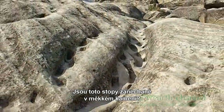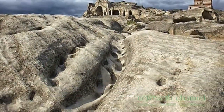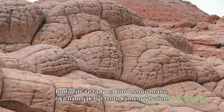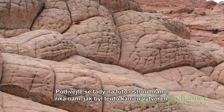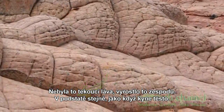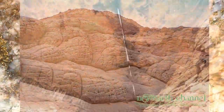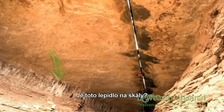Are these footsteps left in the soft stone? Do you notice this crisp edge here? It reveals how this stone was formed. It wasn't a lava flow, it was growing from below, rising pretty much as a dough does. Is this rock glue?